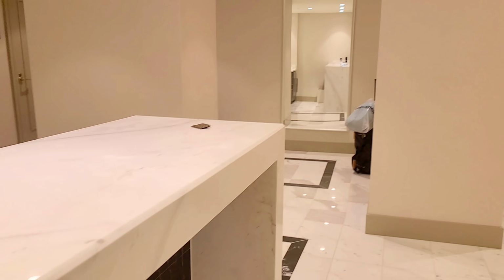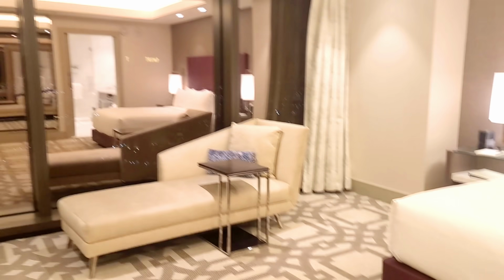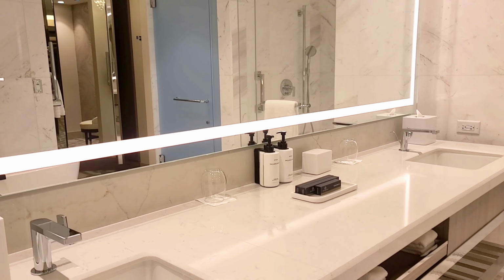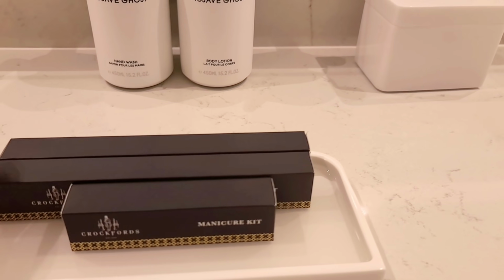Heading on over to the bar area, there are two refrigerators in there. One is stocked with liquor and one is empty. Now this is the bedroom, the guest bedroom. Beautiful room, beautiful bathroom. And I'm gonna zoom in here on the products so you can see what type of toiletries they leave in here for you to use.